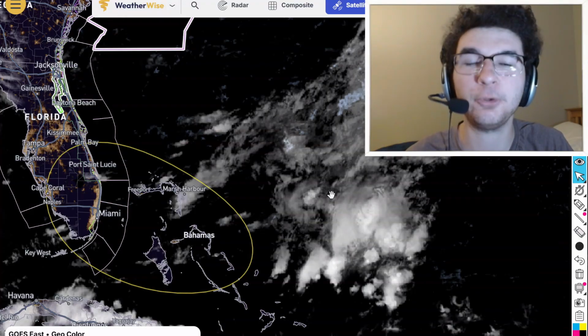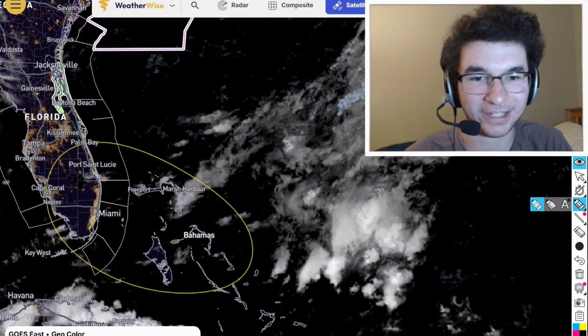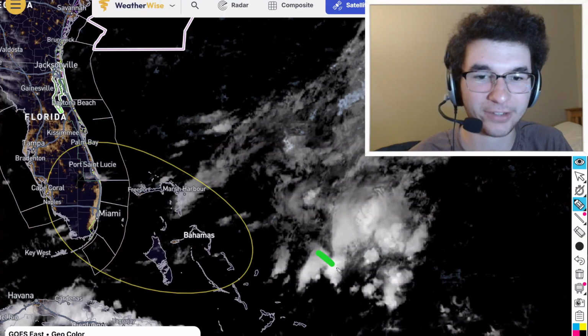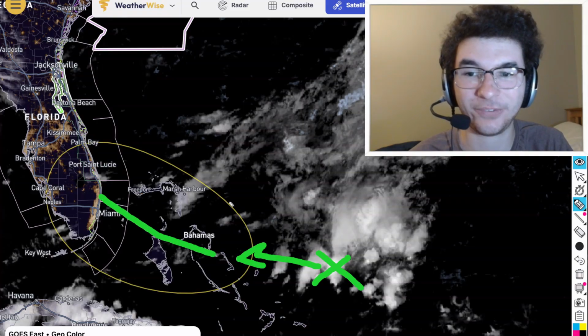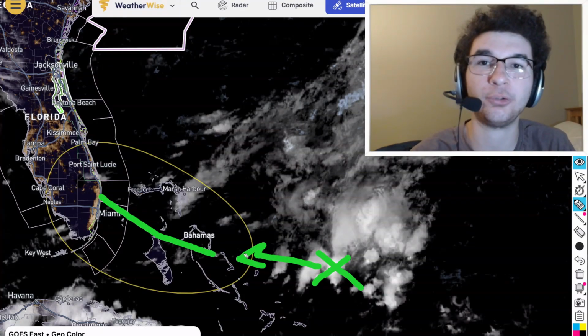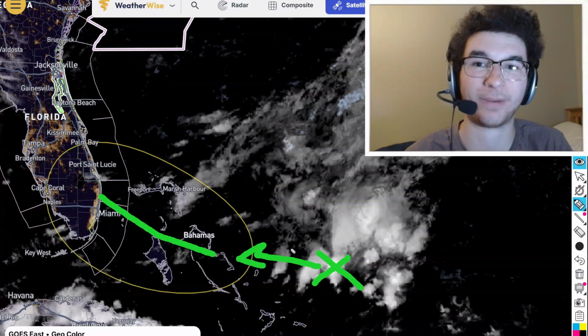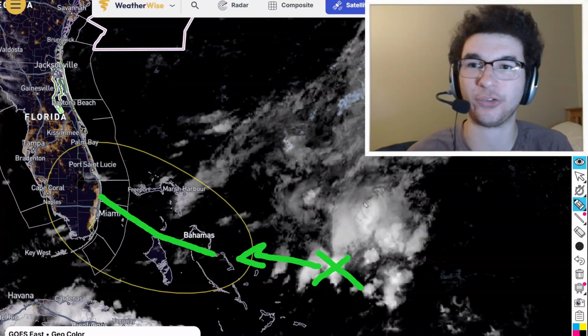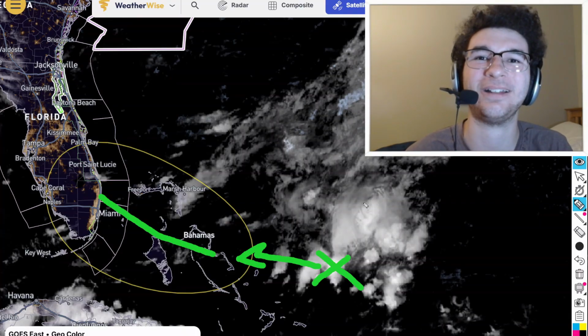Now, moving on with our second area of interest, the one near Florida. It's very uncertain to say exactly where it is. It could be right within here, but it's anticipated to move off in this general direction and do something like this, though again, I really do not think this is going to form. I'm giving this a 5% chance of formation rather than a 10%. It just does not look likely at this time, but again, check back later because things could change.